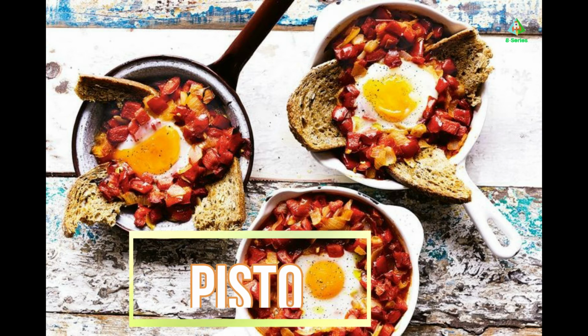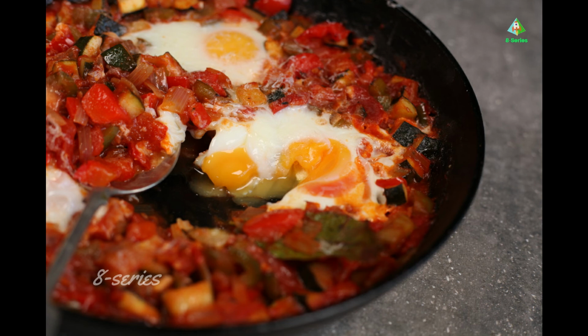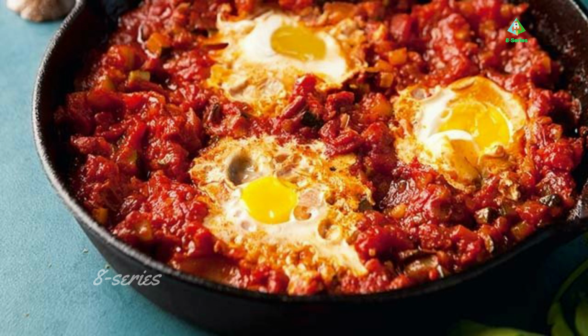Number 1. Pisto. The Spanish version of ratatouille turns up all over the country in different guises, but is most typical in the towns and villages across the plains of La Mancha, south of Madrid. Onions, garlic, courgettes, peppers and tomatoes are slow-fried in olive oil. This is not a dish that likes to be rushed. It's usually served as a starter, sometimes with fried eggs or chorizo, but is great as a side dish too.